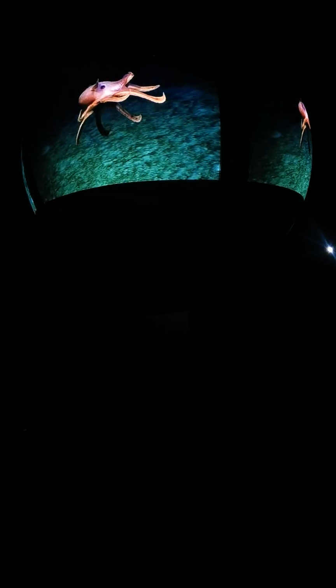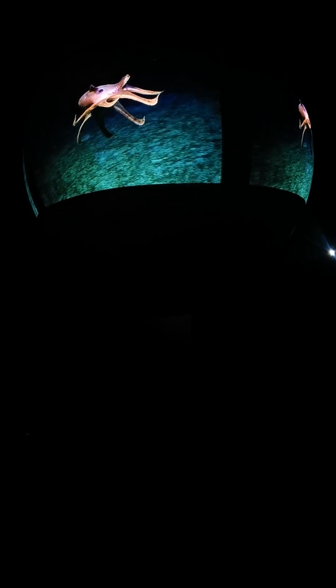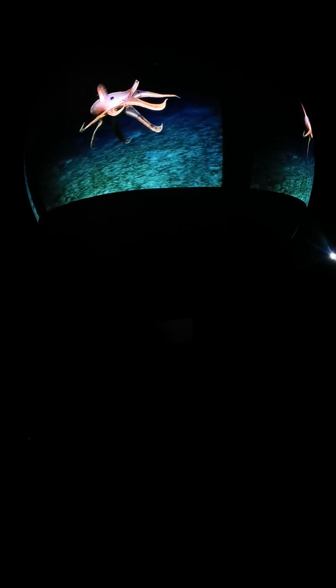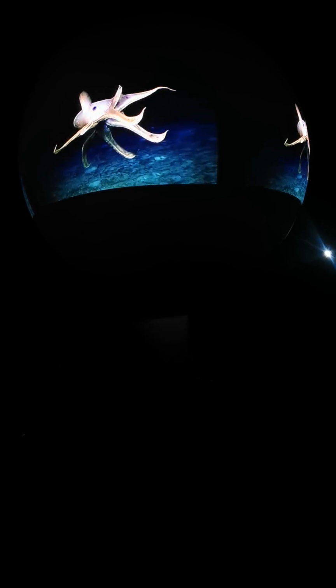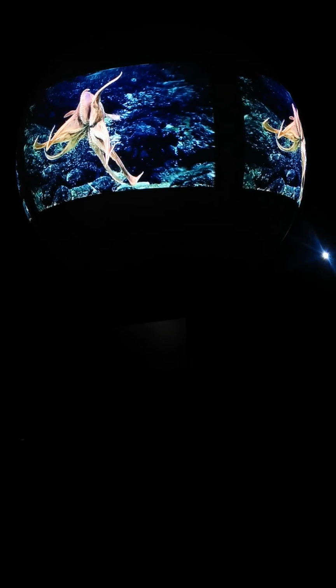Is that a missing arm or maybe a regrowing arm? Yeah, looks like it. There might be some scarring there. Looks like it may be an old individual. This is really valuable footage. We know very little about the behavior of these cirrate octopods.